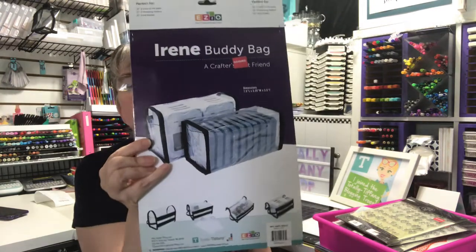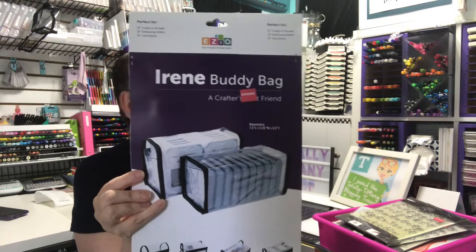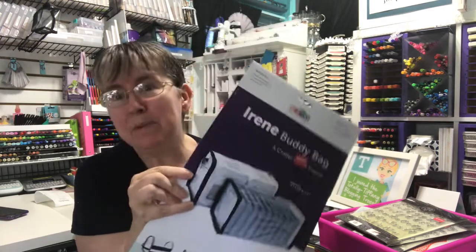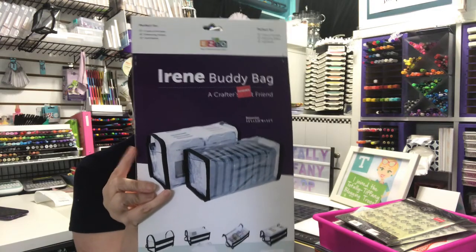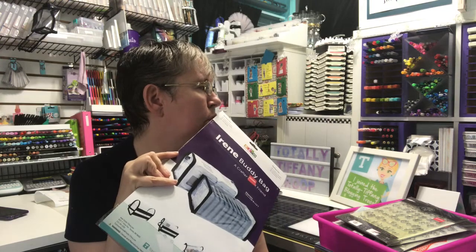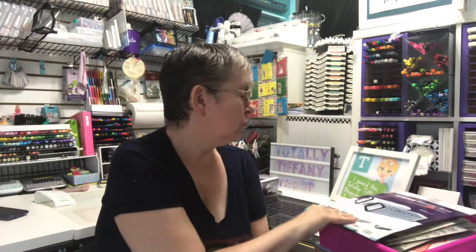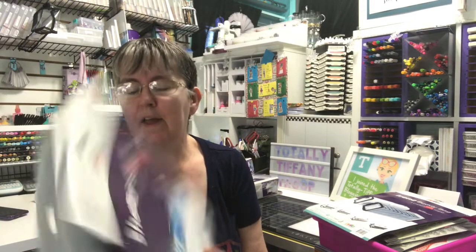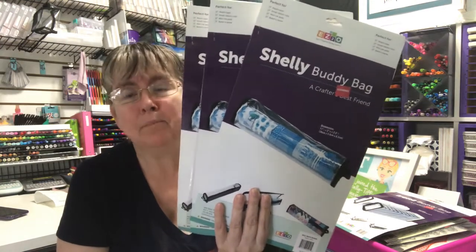I found the Irene Buddy Bag. I'm using these ones for my Distress Oxides, so I know if I keep investing in those, eventually I'm going to need a total of 6 of these. So I'm at 2. I need at least 1 or 2 more. I have to do a count and see how many I have. And I found the Shelly bag for $2.97 each. I picked up all 3 of them.